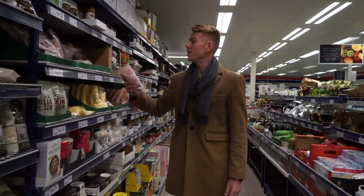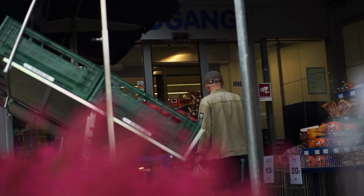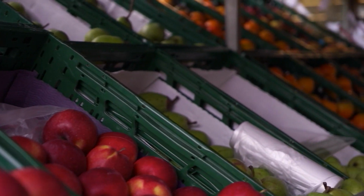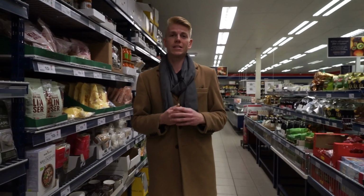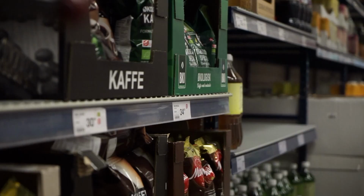When it comes to shopping in Denmark, there are a few golden rules that you should follow, and that is: Rema and Lidl are the cheapest shops here in Denmark. Superbrugsen, Bilka and Netto are the most expensive ones, and this was found by a Danish magazine which did research, and they purchased 30 everyday items in all of those shops and compared the prices.